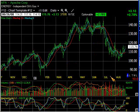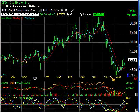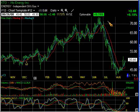Here's Apache Group, another independent oil and gas. XTO we've talked about before. Looks like that's starting to make a move. Had a real big move from 75 all the way down to about 43 over the last 6 weeks in late June and through July. And now we're seeing some sort of rebound here.